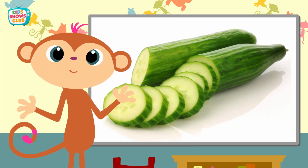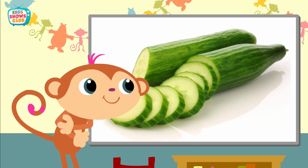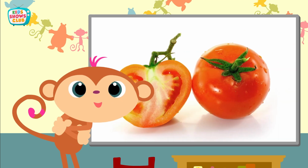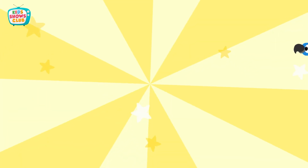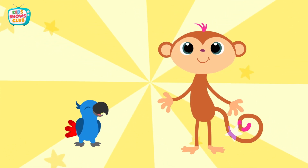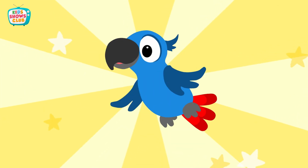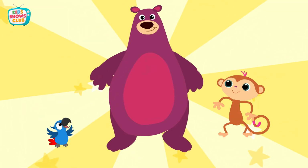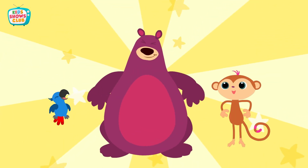Okay, then make yourself very small. What can you see in this picture? Clasp yourself tightly. And what is this then? Well done! Yippee! Time for a break. Now jump in the air as high as you can. Jump! Jump!